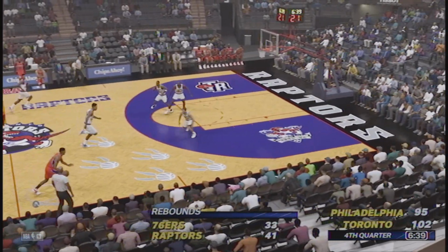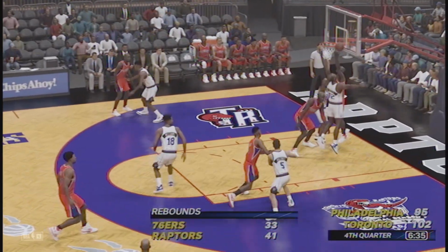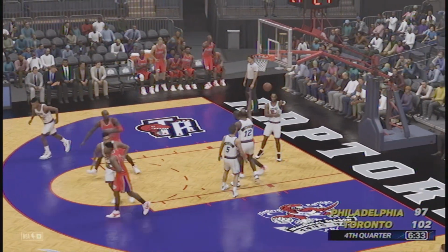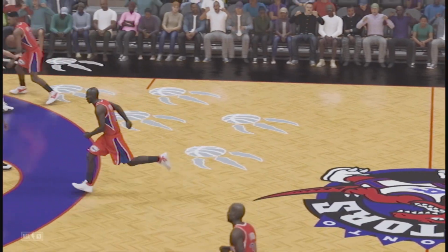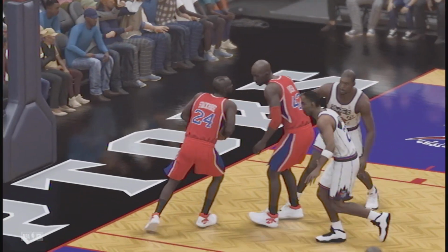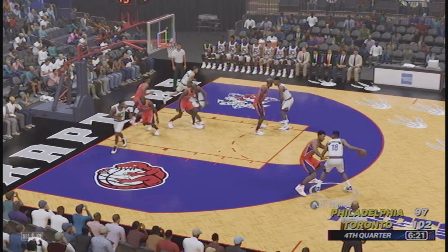And the Sixers, once again, they're a young team. They're quick. Here comes a pass. And a made shot by Stackhouse there. Check out the replay of Stackhouse jogging, then sprinting. Receiving the pass, right on time, making that shot. That's fantastic.